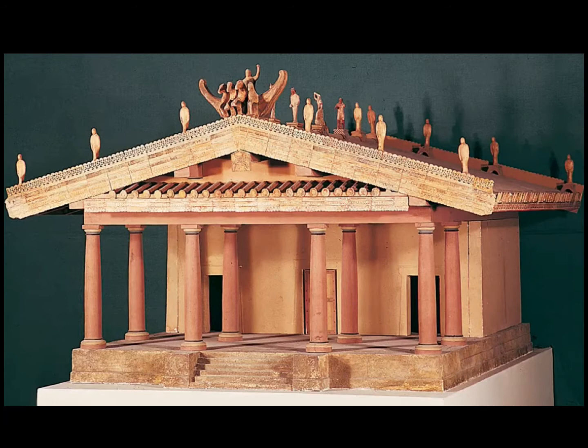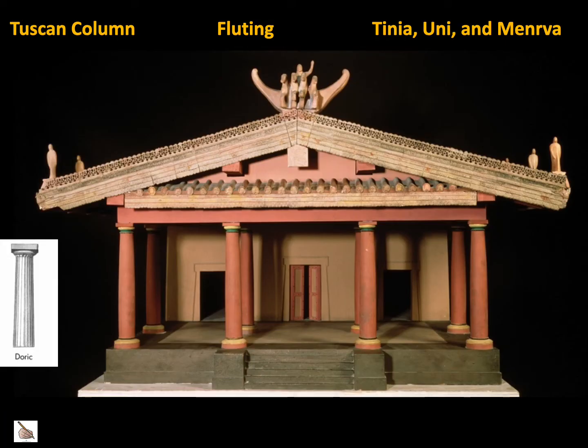Unlike Greek temples, the columns are all in the front of the building, and it's not meant to be seen from all directions, like Greek temples. They had similar Doric order columns, but were also distinctly Tuscan. Tuscan columns are made of wood and unfluted, and have no base. Fluting, also known as reeding, is a series of regular concave grooves or convex ridges running vertically or spirally along a surface.